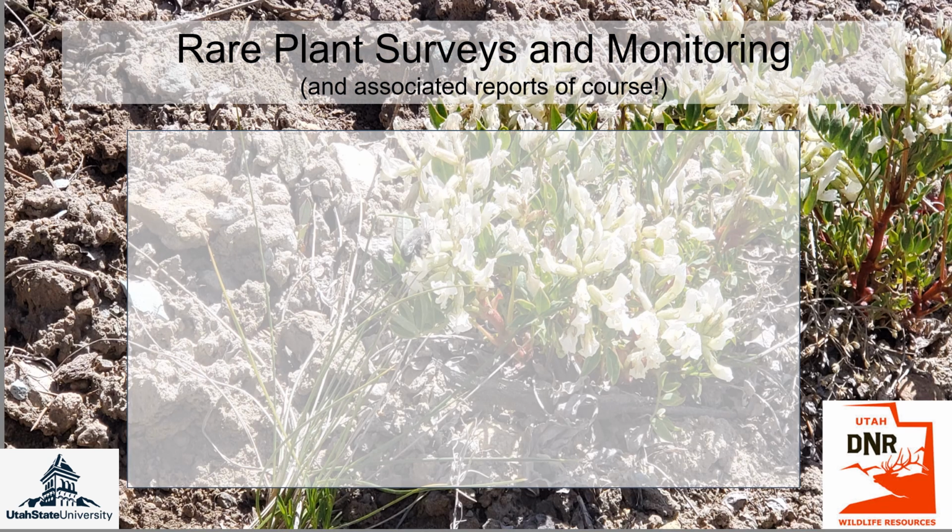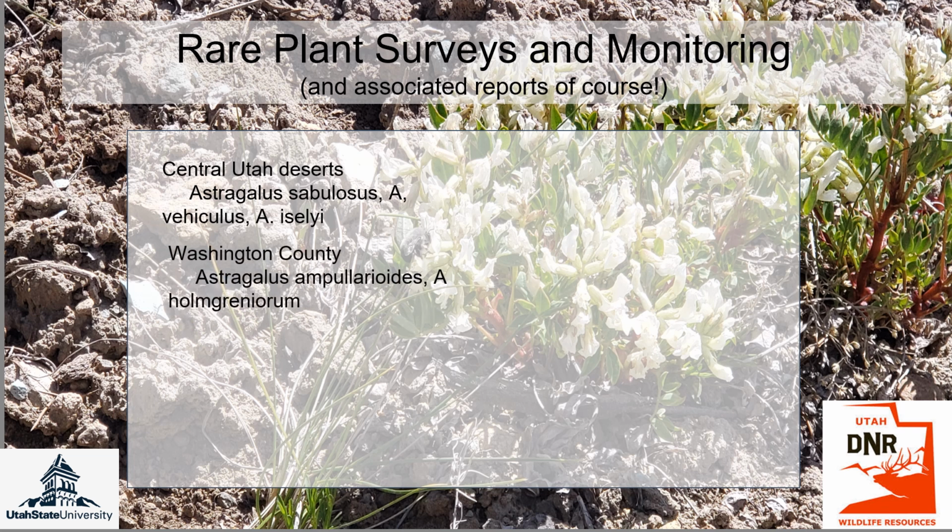And then, of course, there's the central Utah deserts with the Astragalus sabulosus, vehiculus, and islii, Astragalus ampullarioides and holmgreniorum in Washington County, Astragalus montii on the Wasatch Plateau. Anybody seeing a pattern here?